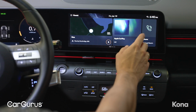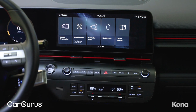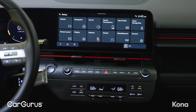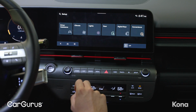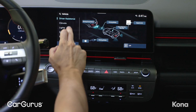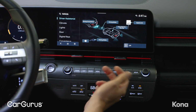The Kona has the larger display, it's 12.3 inches and is running a newer version. So there's different typefaces. It honestly is easier to see, especially when you're in the setup. Everything here is just easier to read when you're at speed. The sans serif font, I do like that. When you go in here, everything just reacts a hair quicker. The graphics are more modernized. You still have digital keys. A lot of the same features as the Elantra, to be honest, it's just the layout looks newer.